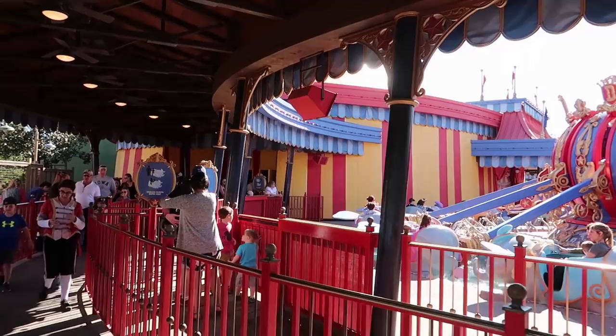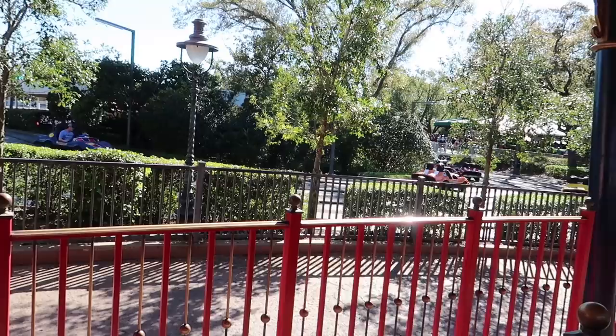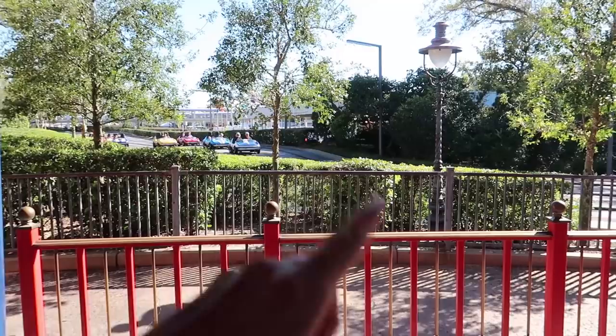All right, we're doing it. We're riding the original Dumbo. How could you be on your cell phone when we're about to do something as important as this? In the background over here, we have two more rides that we need to do. We have the Mad Tea Party and then of course, the Tomorrowland Speedway. All right, we're riding Dumbo.